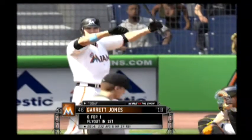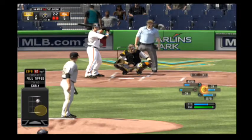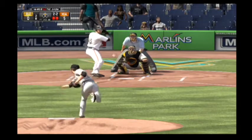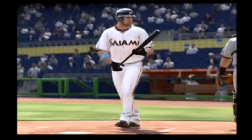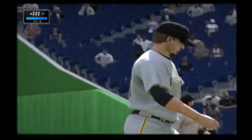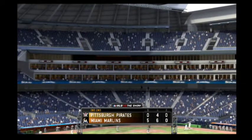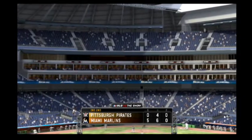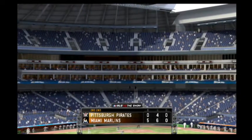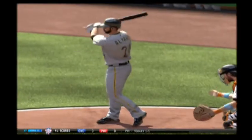Garrett Jones will dig in here. He flew out his first time around. And strike three there as they'll finally work out of the inning as the side is retired. Nine men come to the plate, however, five of them score. We play two full. Miami's out in front, 5-0. And there are two away now.